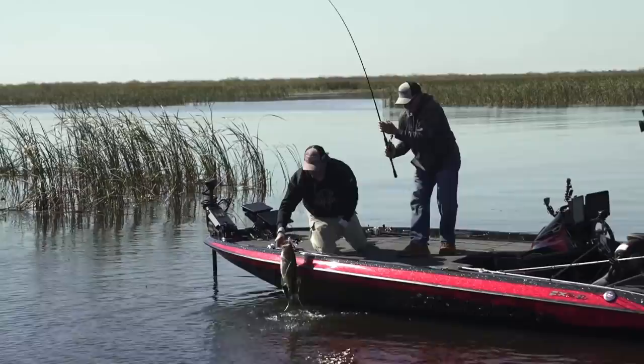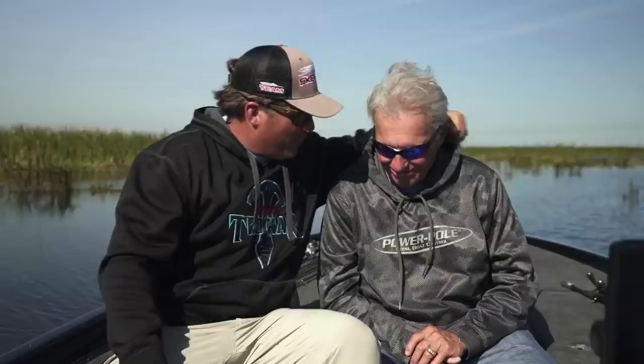There you go. There's another. The old swim jig. Dad, that was a good one right there. You officially have the biggest bass so far. I don't know about that, but I'll tell you what.